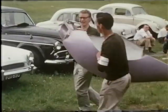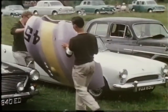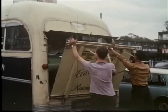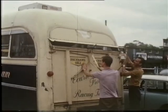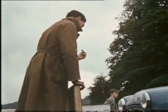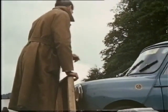And so at last, competitors returned their cars to the paddock. Time to pack up at the end of a day of most exciting racing with the Northwestern Centre. And now to Wiscombe Park in Devon for the Southwestern Centre's September hill climb.